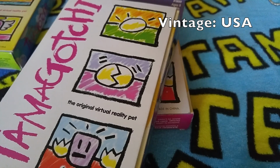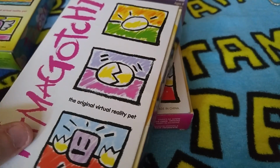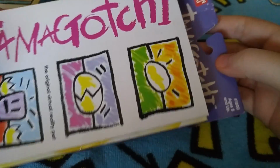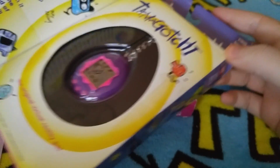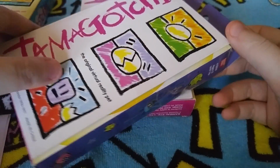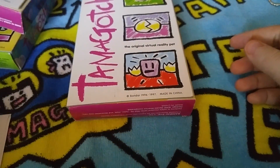I thought I'd start with something that really started this craze in the late 90s, because it really was a craze. The one up here is actually the first wave. It's called the P1. It comes with a purple top. And this one was probably my favorite one of the P1s. It's the purple with the magenta border. I had a couple of them, but this one was definitely my favorite.